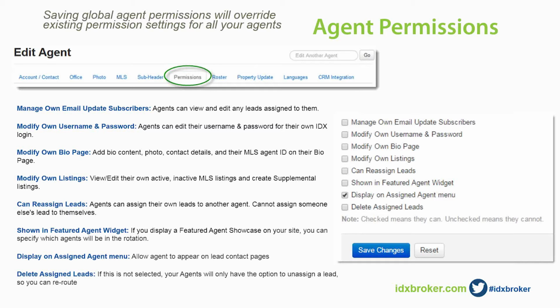To reassign leads is another permission you can allow. That's if the agent is given the option to pass it on to another agent in the office, if maybe they don't want to work in a certain town, or they were assigned a price range they're not comfortable with, for whatever reason. If you want to let them reassign to another agent on the account, you can allow that or not allow it. If you wanted to show an agent in a featured agent widget that's on your site, maybe you've created one, maybe you haven't, if you want that agent to display in the rotation, you should click that box.